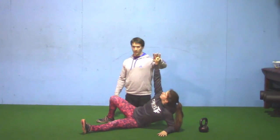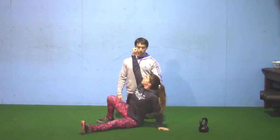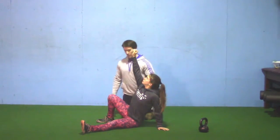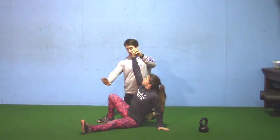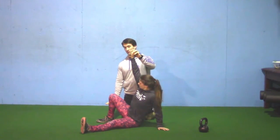The next thing that she's going to do is slide her hand where her elbow was. Again, neutral spine once she gets up. Hand where her elbow was. Left arm is nice and long now. Down leg, off leg is still nice and straight. Foot pushed away, and right foot is nice and flat.